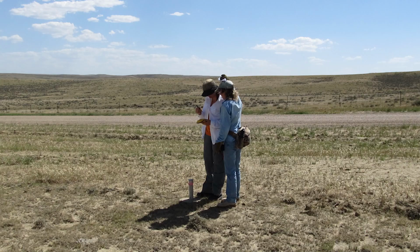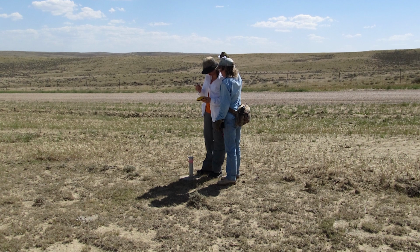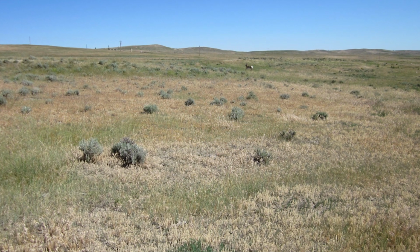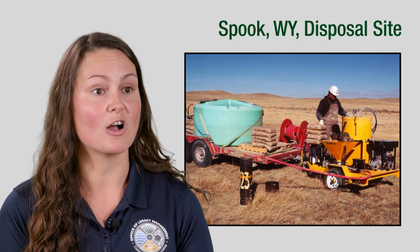As stewards of the Spook site, DOE maintains the rangeland health of the site by monitoring and controlling the noxious weeds and continuing our relationship with the sheep grazing lessee. At DOE, we are committed to continuing our mission at Spook to fulfill the department's post-closure responsibilities and ensure the long-term protection of human health and the environment.